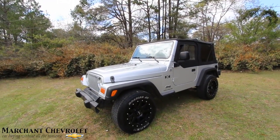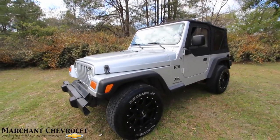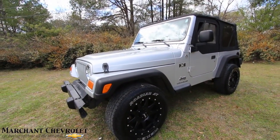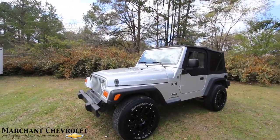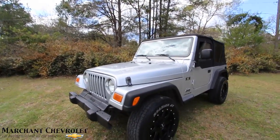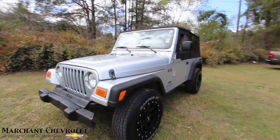Today we're at Marchant Chevrolet. We're going to look at this 2006 Jeep Wrangler, just traded in. Pretty cool little vehicle. And, you know, these Jeeps are really fun to own, for a spare vehicle to go out with the family and the kids and just have a little fun on the weekends. But let's move right around and take a look at it.